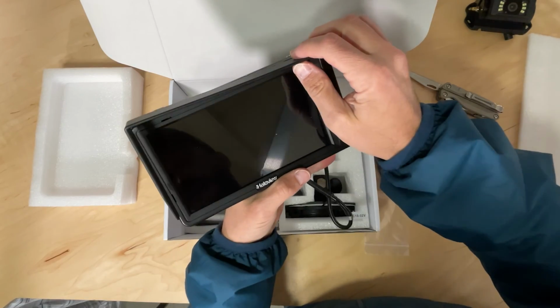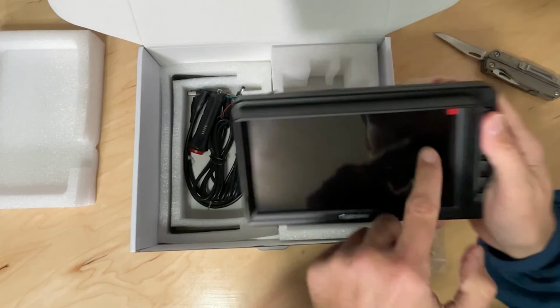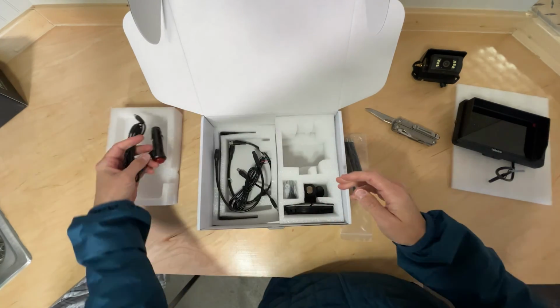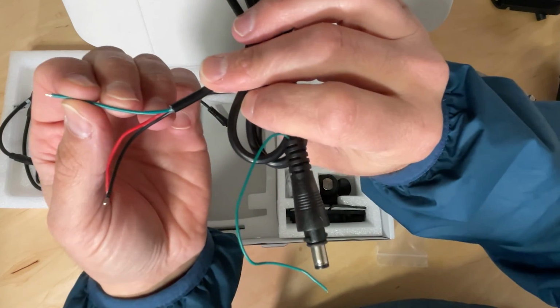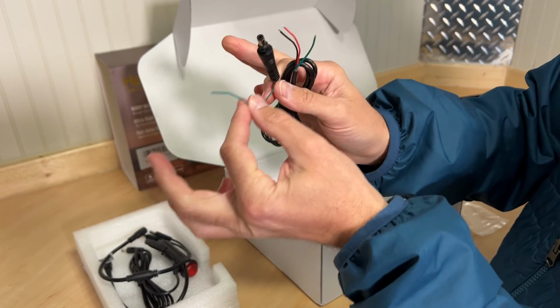This is the shroud that goes around it, and this stops the glare while you're driving. It does have a protective screen on it. I'm going to leave that on until I'm done with the install. Just a cigarette lighter adapter. This is power for the camera. The green wire is a trigger wire. If you're using it for, say, backup lights or directionals, it'll trigger the camera, so it's not on all the time. It comes on whenever it's needed.